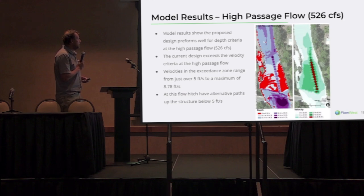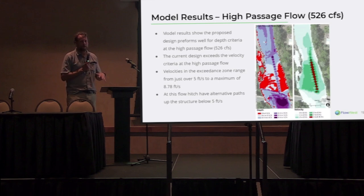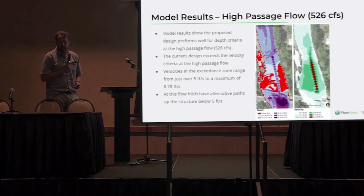When we bump up the discharge to 526 CFS, we still meet the criteria for depth, but our velocity in the main low flow channel exceeds our threshold. But there is a lot of area where velocities are lower out on the fringes, and we feel that the fish can still make it up there. They will likely come up in steps and hold and then move up. So it's a challenging site to work with, and there are some additional modifications and tweaks that we'll continue to explore to refine the design.